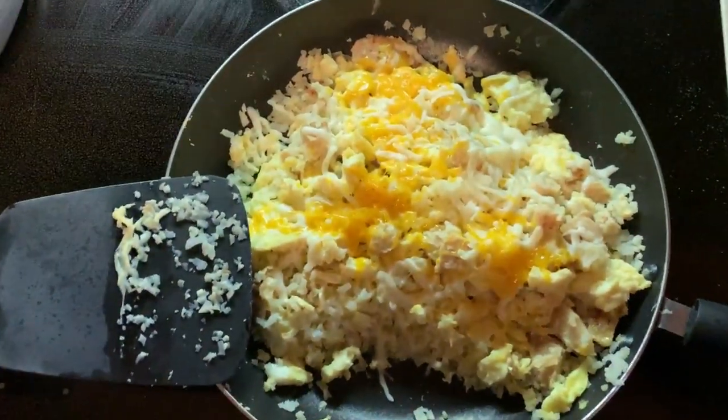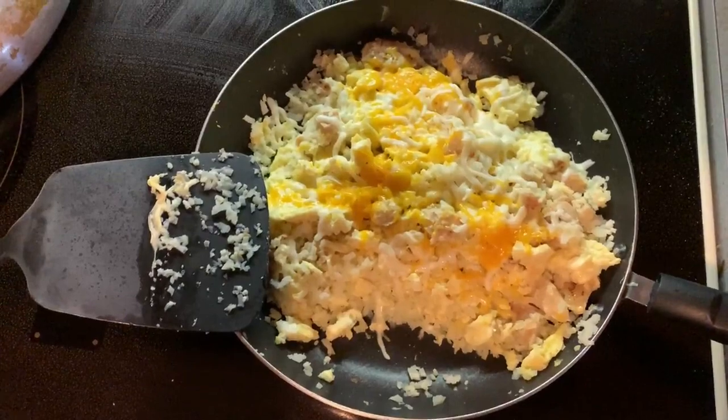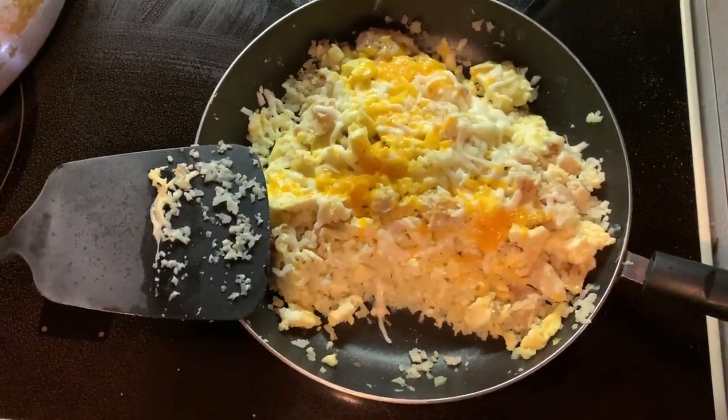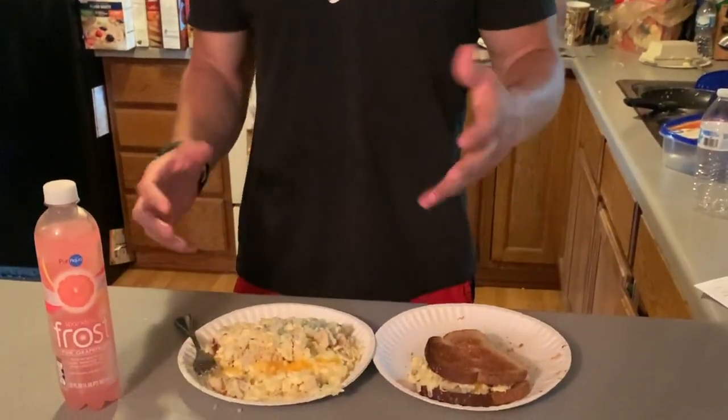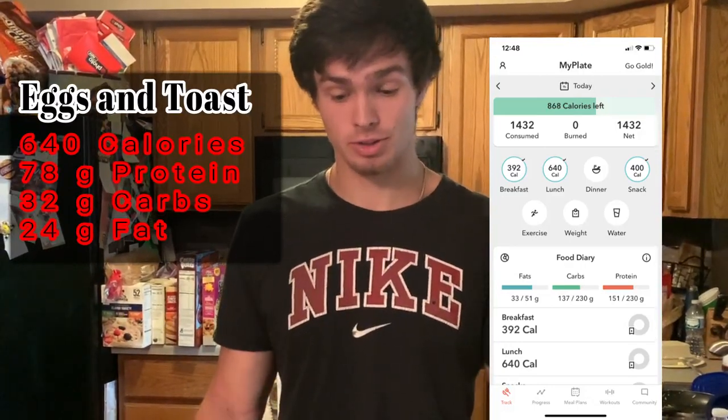And here's what we have for the finished product, guys. This is a ton of volume for not very many calories at all. All right, guys, so we just finished up the meal, and you can see how much volume this is. This is only a 650 calorie meal, and it's really high in protein, not very high in fats, moderately high in fat, and pretty low in carbs.